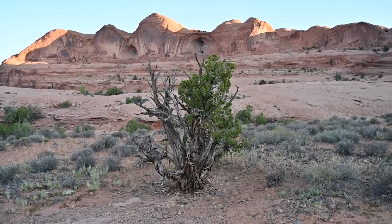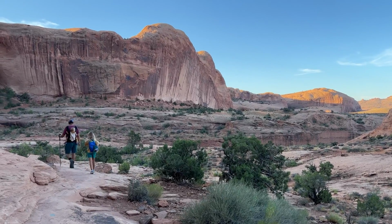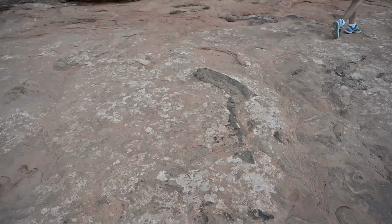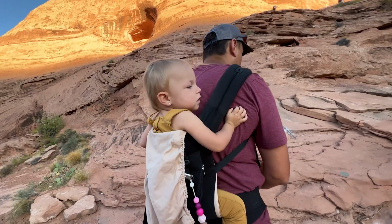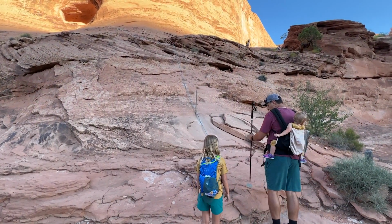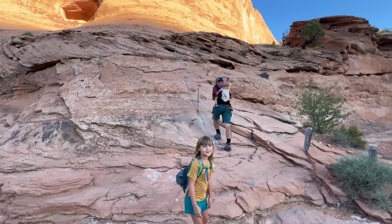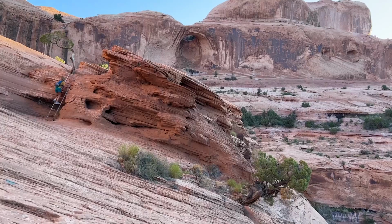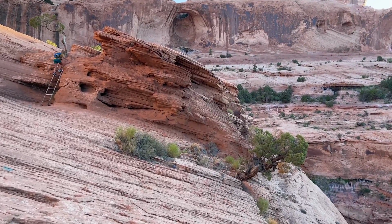The hike to Corona Arch is about 3 miles round trip and rated as moderate. The hike crosses open slick rock, taking you into the Bootlegger Canyon. You'll climb steps carved into the sandstone, and you'll be able to use the cable to help you up. Then you'll see a ladder by a twisted juniper tree. Once you've climbed the ladder, you'll actually see Bowtie Arch right in front of you.